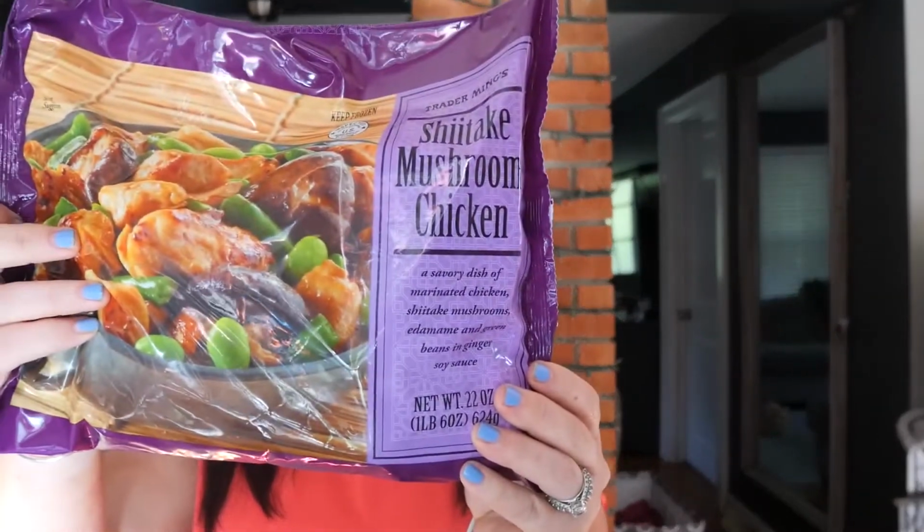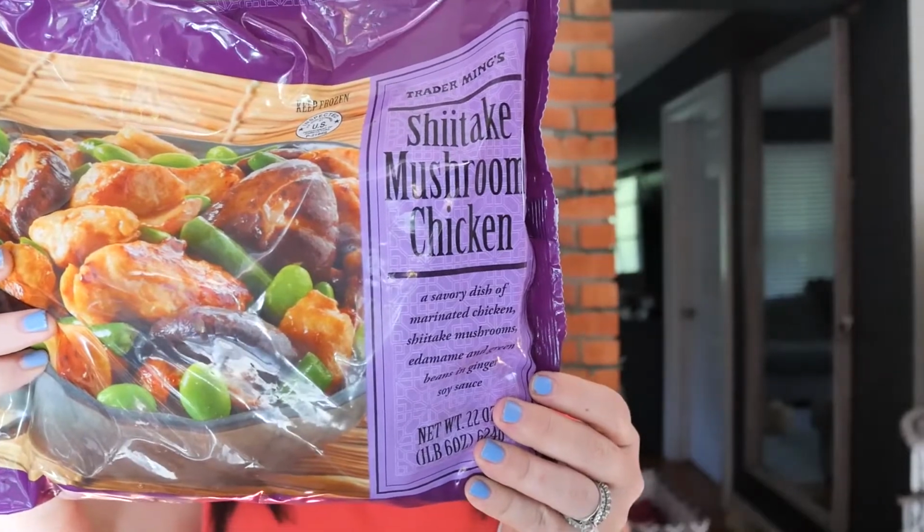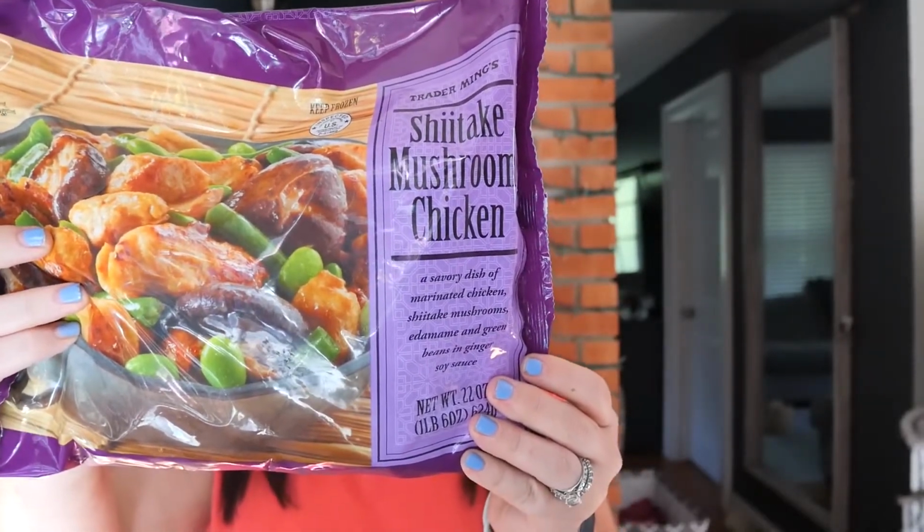I got this shiitake mushroom chicken stir fry. This also per cup only has 7 grams of net carbs and has 20 grams of protein. So honestly, for a cheat Chinese night, I don't think this will be that unhealthy for a Chinese style cheat night. So I'm actually excited to try this. The lady at the cashier that was cashing me out actually specifically saw this and said, "Oh my god, that's my favorite. This is so great." So I'm hoping that stands for something.